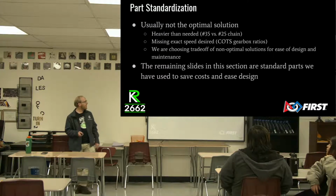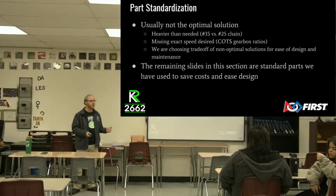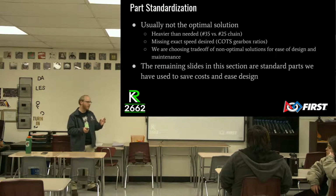Going into that, it's usually not the optimal solution when we're standardizing in some things. To talk about chain, 35 chain is heavier than 25, but it breaks at 3 times the strength that 25 does. So it's a lot more forgiving, but you add an extra pound or a couple pounds to your robot for using it. When you're using COTS gearboxes, you're limited to whatever gears you can buy from who you're getting it from. So you can't make the exact ratio you need if, oh, I wanted to go exactly 10 feet per second, and all I can get is 9 or 11 because of the gears. Well, you've got to pick the one that's closest and kind of live with it.